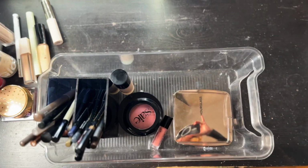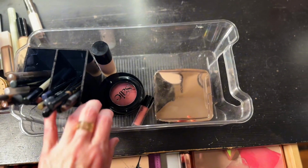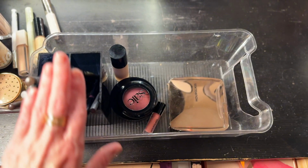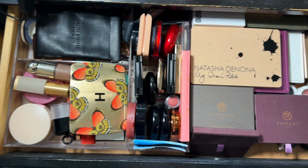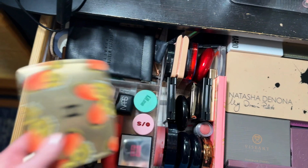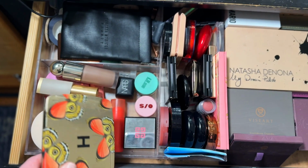Okay, let's dig around in my makeup drawer. Here on top, obviously, I have my Project Pan bin. And I've sort of separated out the colorful eyeliners that I want to use. Let's dig around in here. This is where I keep the bulk of my makeup. Over here, we've got setting powders, some blushes, some contour.